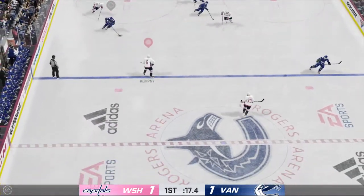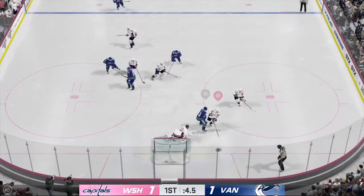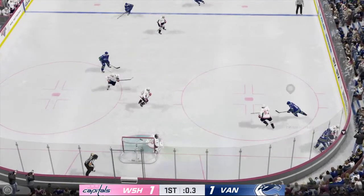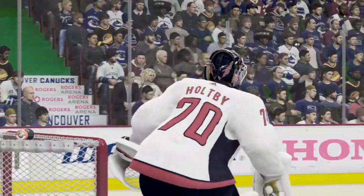Puck scooped up by Horvat. Moved up ahead here in the neutral zone. Here's a shot. Shuts him down. Takes the pass from his goaltender. 1-1 is where we sit after the first 20 minutes of play.